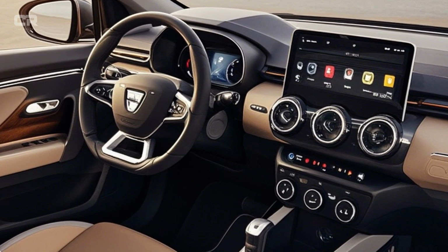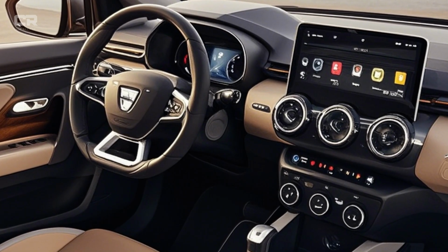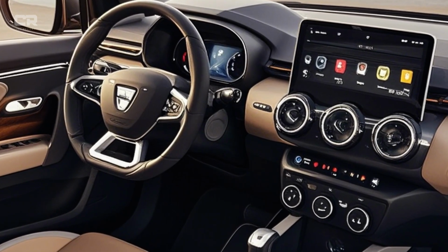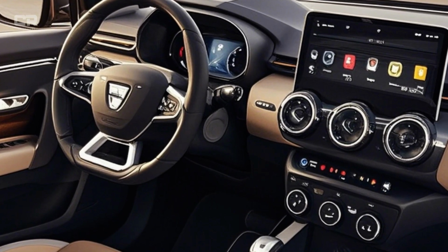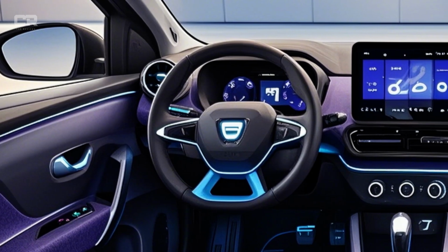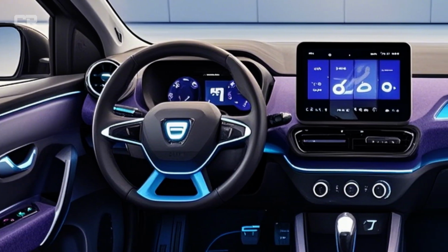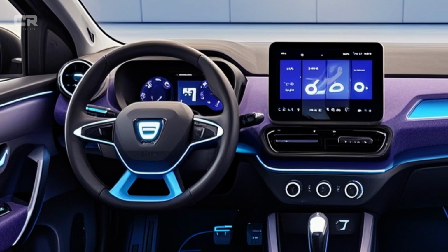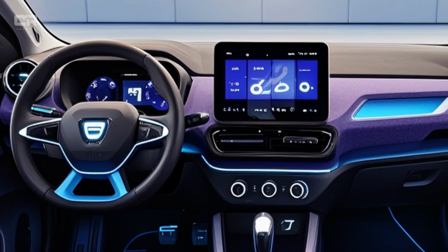In terms of technology, the 2025 Sandero has made several significant advancements. The base model now includes a 7-inch touchscreen infotainment system as standard, with higher trim levels having an 8-inch screen. Both systems enable Apple CarPlay and Android Auto, allowing for easy smartphone interaction. The infotainment system has also been redesigned, with a more user-friendly interface and faster response times.